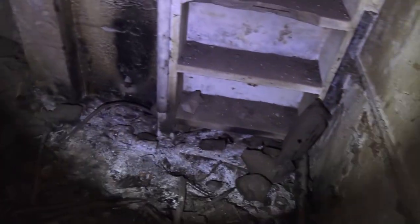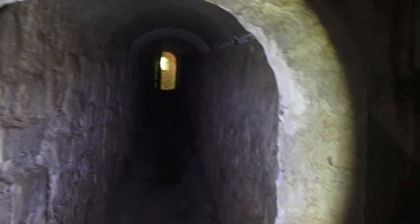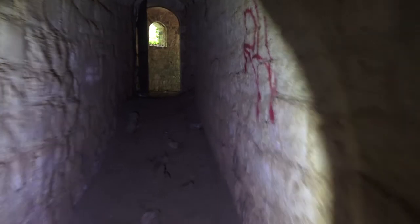Look. Someone's had a bonfire in here, look. Bastards. And here, look at this. Here's this passageway, look. That's going uphill. Flip. Mind the stones. So it goes up here. Look. How cool is this? And right now we're underneath the ground that we just walked on.